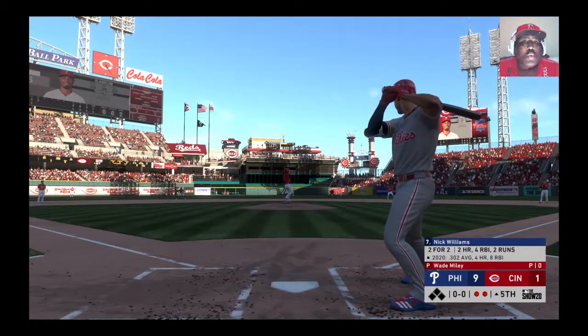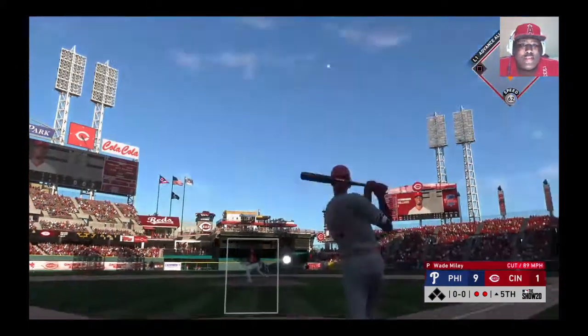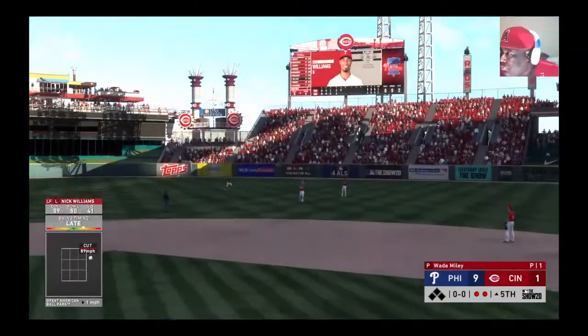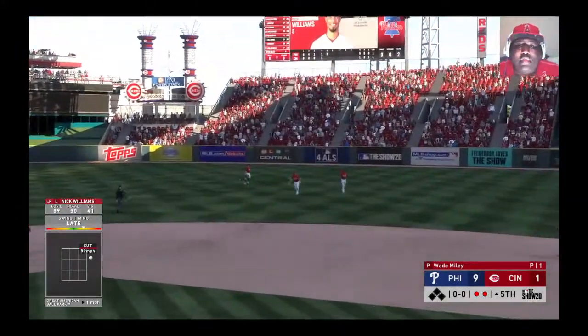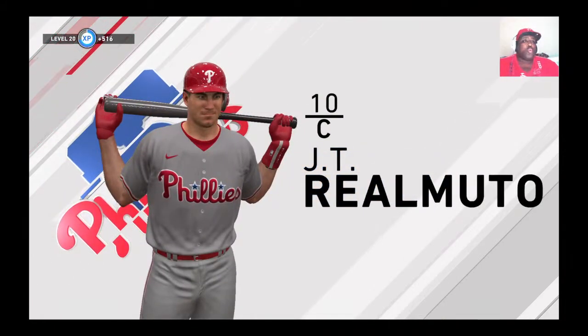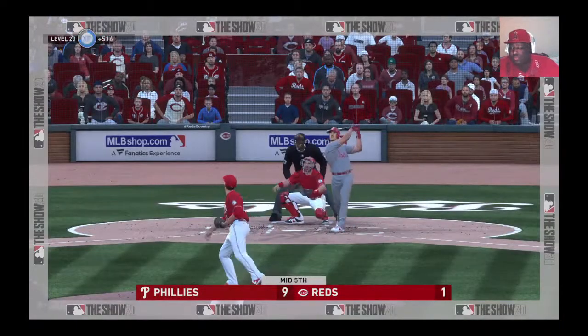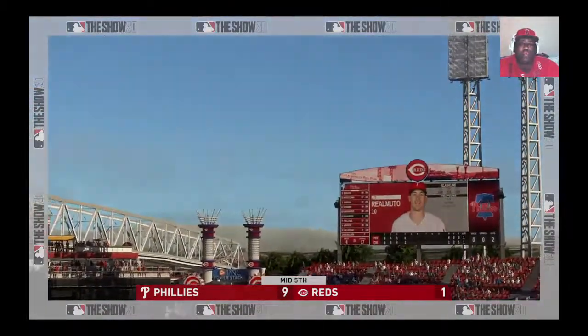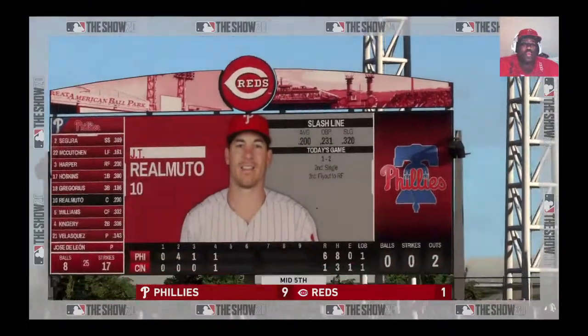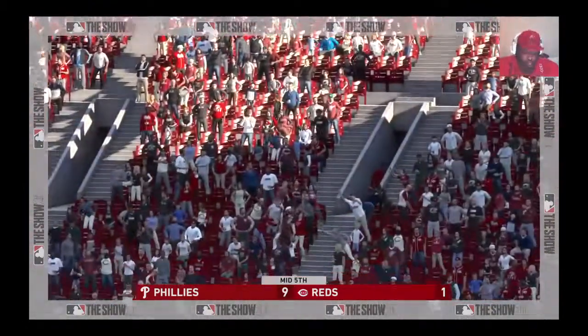In now, Nick Williams, the center fielder, number 5. He swings and sends it in the air to right center field. Moustakas onto the grass. He gets there to make the catch, and that ends the inning. But the Phillies use the long ball here, and they get 3 on this 3-run home run. On to the bottom of the 5th. It's the Phillies 9 and the Reds 1.